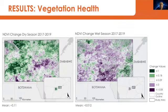In addition to creating individual NDVI and SAVI images, we analyzed the change in these variables as well. Areas colored with purple indicate a negative change in NDVI or decline in vegetation health, while green areas indicate a positive change in NDVI or increased vegetation health.